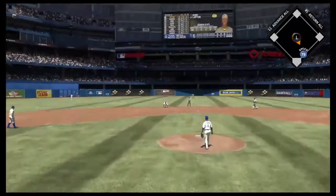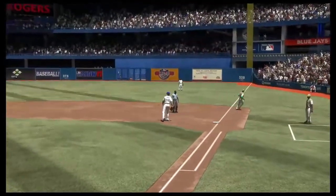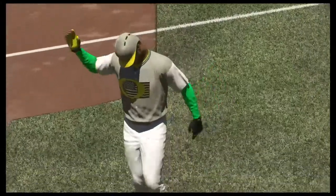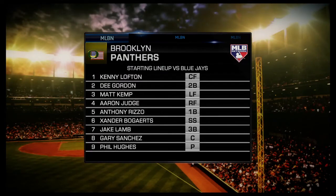Flipped out the other way towards short. Throw on to first by Tulowitzki, in time for out number 1. And with that, here's a look at the visitors' starting lineup. What do they need to do to get a win on the road here today, Harold?